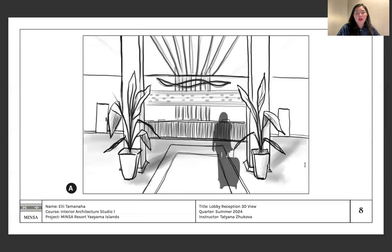And this is a 3D view of the reception desk as you walk in through the entrance. There'll be plants that line around the columns to kind of create a focal point right towards where you need to go. This light kind of resembles waves, alluding to the natural environment around Okinawa, as well as that Minsa pattern mural piece in the back.